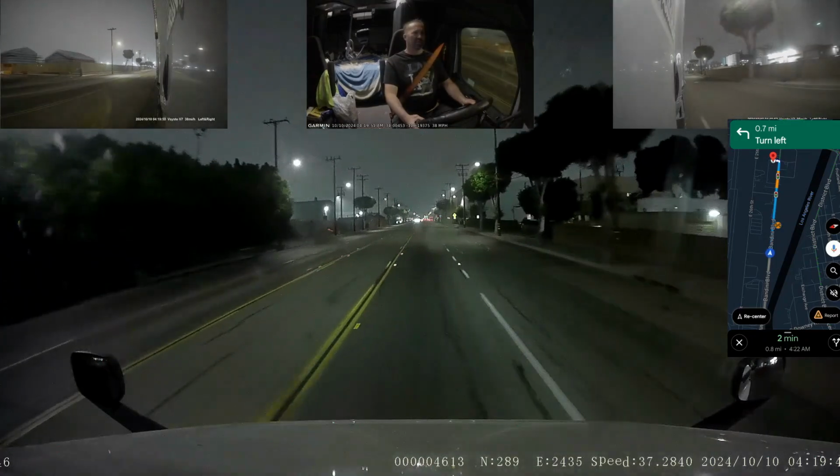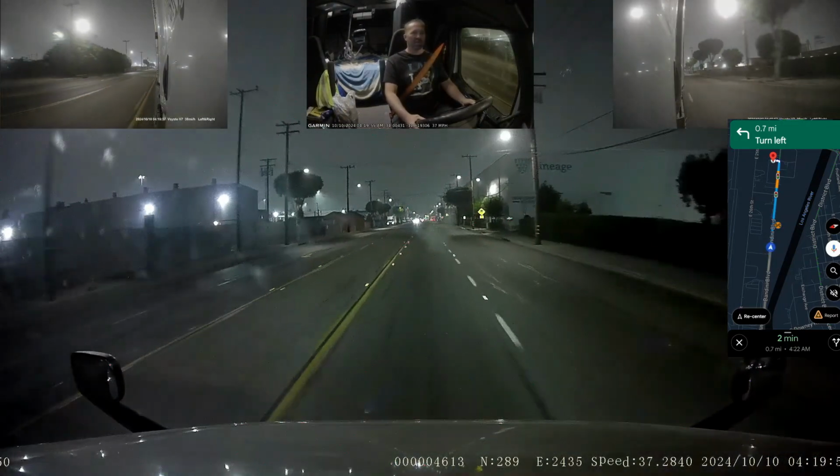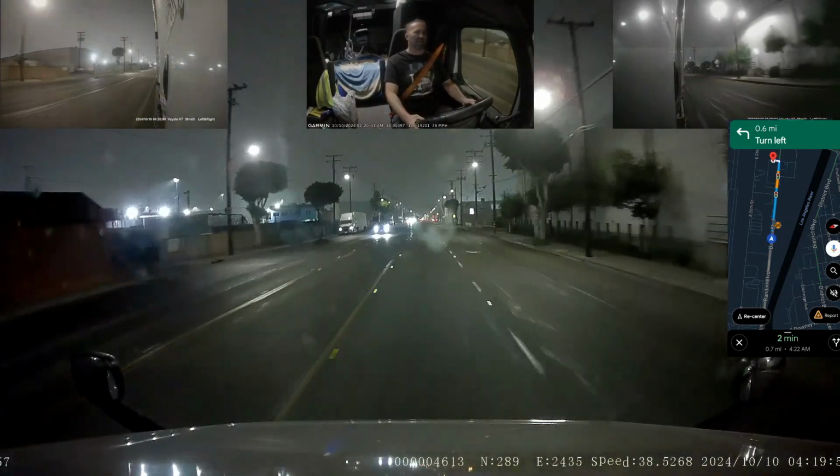Oh, there are a bunch of trucks parked over here on Bernardino too. Okay, so this street up here where the light's at, I'm going to turn left, because technically I don't think we're really supposed to be parked where these guys are at this hour.